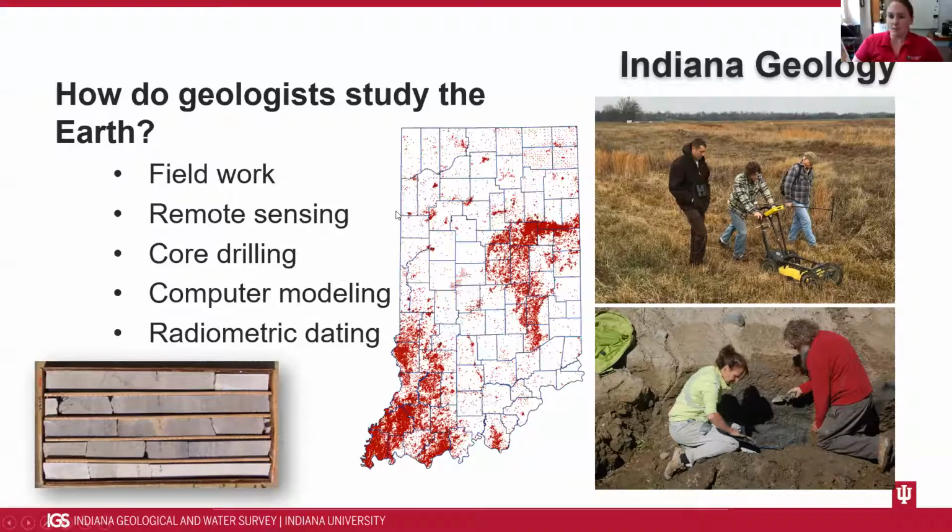Remote sensing is good for areas where we can't actually get at the sediment or the rock itself. Much of Indiana, as we will discuss, is covered by a thick layer of glacial sediment, and so we can't actually see bedrock for a good portion of the state. So we have to use other methods to tell what's down there. That's something called remote sensing.